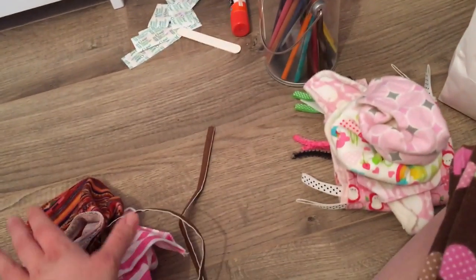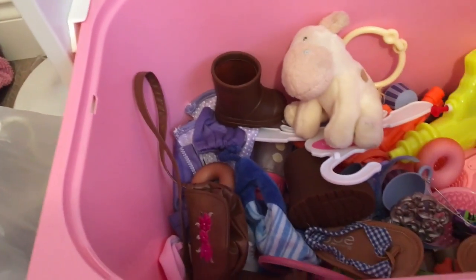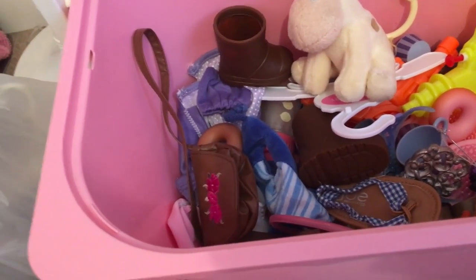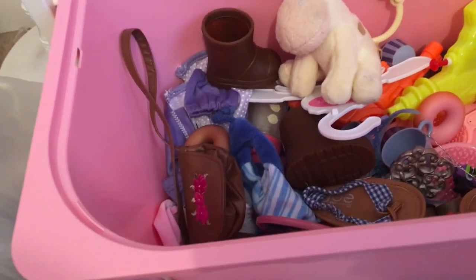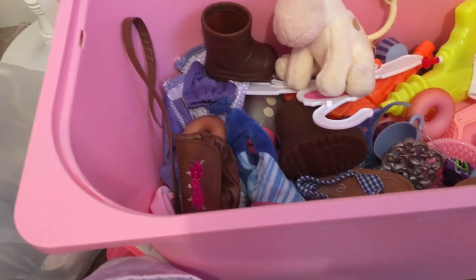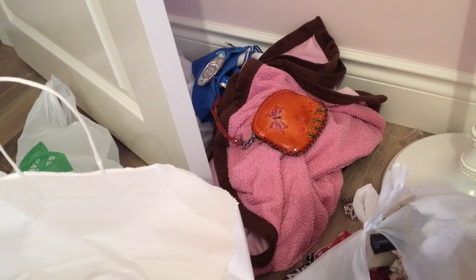So right now I'm going through all of her doll clothes and doll accessories, pulling out what she is not playing with and not using. I'm either going to store it away and bring it out in a couple months, or we're just going to get rid of it. I've started a pile over here of things that she doesn't play with that are just kind of taking up space. This bag right here is a light that needs hung in her room.